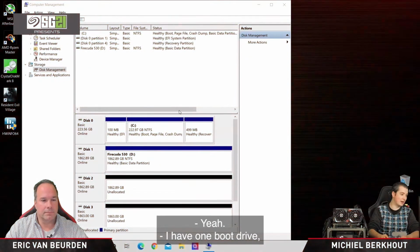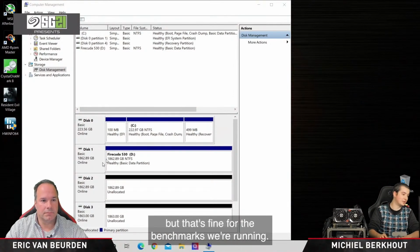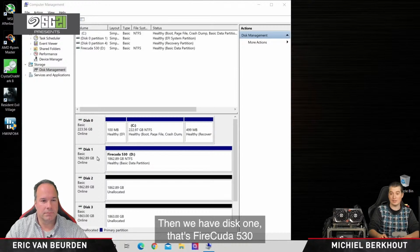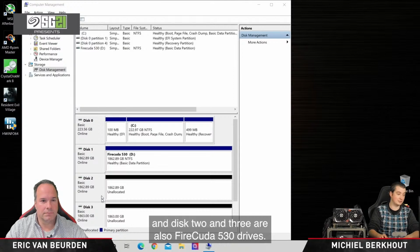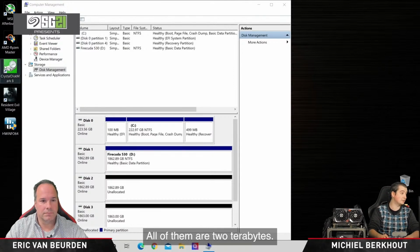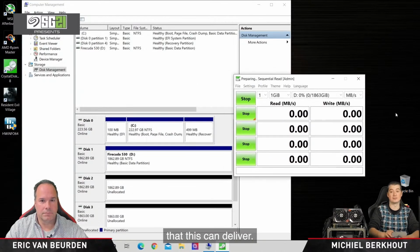Yeah. I have 1 boot drive, just a SATA SSD in this situation, but that's fine for the benchmarks we're running. Then we have disk 1, that's the Cuda 530 that we will benchmark now, and disk 2 and 3 are also Cuda 530 drives. All of them are 2 terabytes. So yeah, let's take a look at the speed that this can deliver.